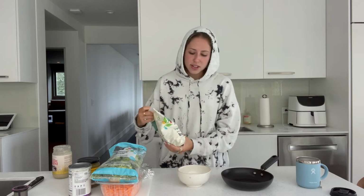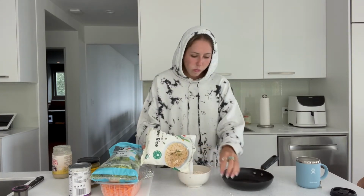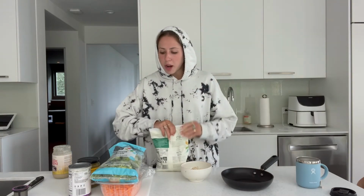For lunch today, I'm gonna make a little Mexican bowl. I have this frozen brown rice that I got from Whole Foods. And then I just microwave that and warm it up.